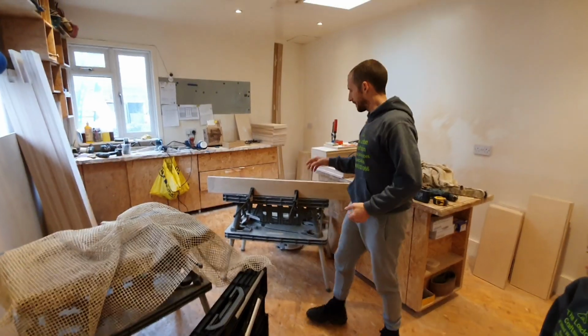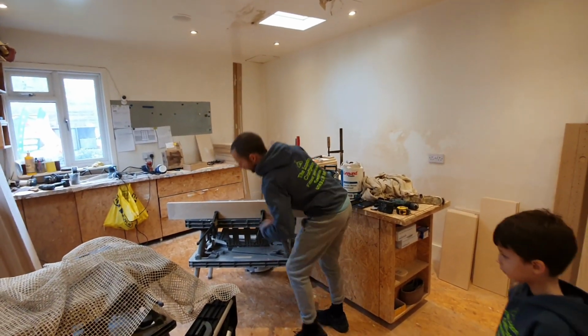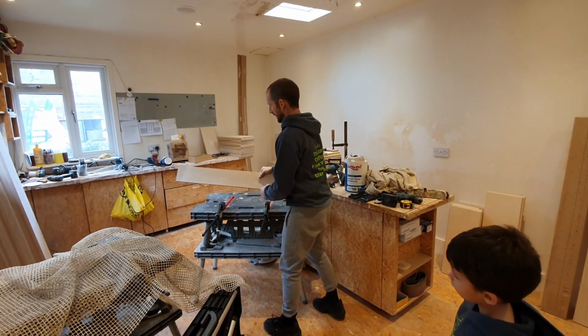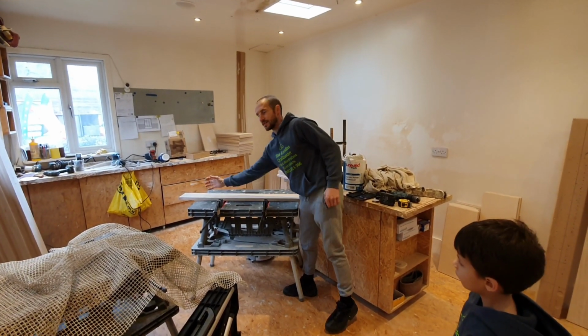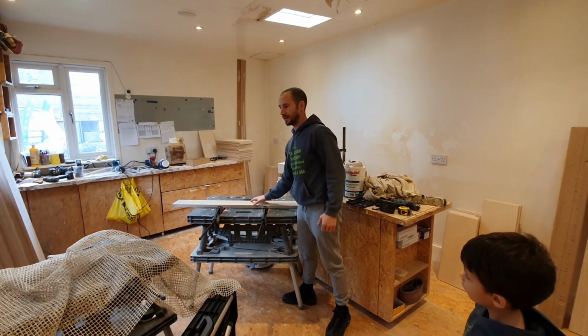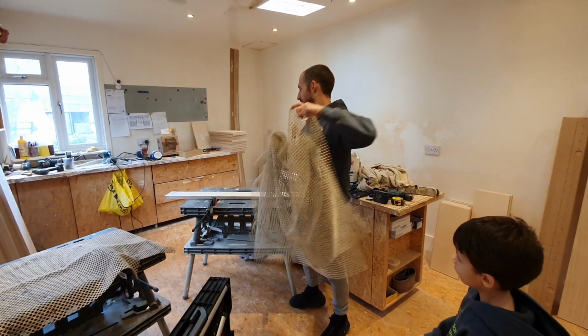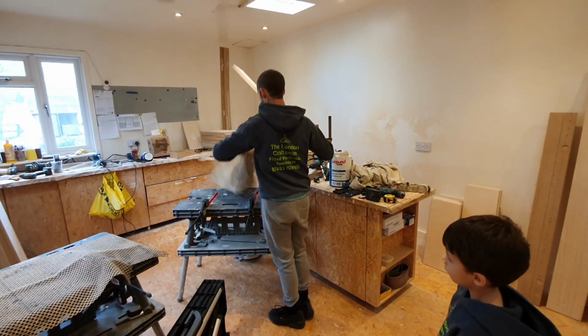If we're routering pieces of work flat, for example, of this piece, let me just release that, 1, 2. If we were just trimming this to take the arrises off, when we're trimming we don't want it moving. If that was just resting on the mat, it wouldn't move anywhere. So make sure you get one of these for yourselves as well.